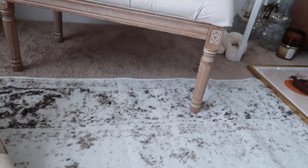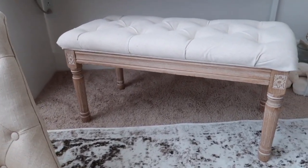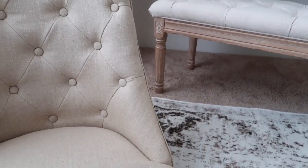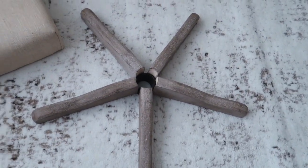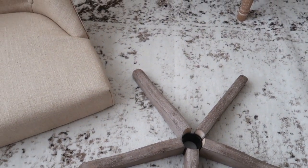And the woods are not the same, but what I like is that the wood legs on the bench, to me, blend well with the chair. That's when I can see that the chair is a little bit darker, but it's not a big deal. And this is going to be down low. It's just all about woods in here. Woods, browns, and I cannot wait to tell y'all the theme.